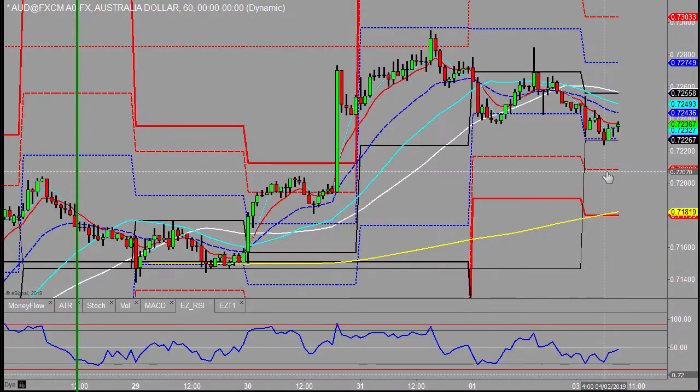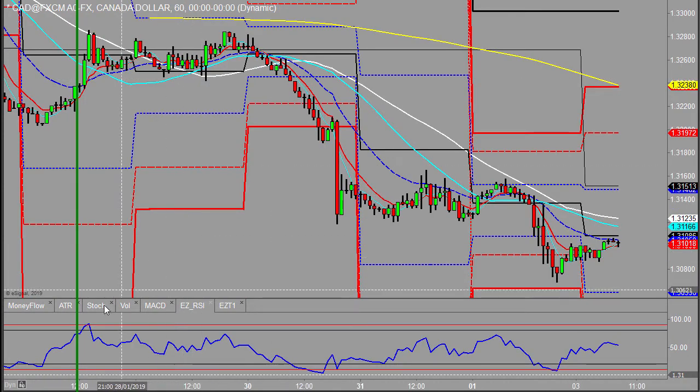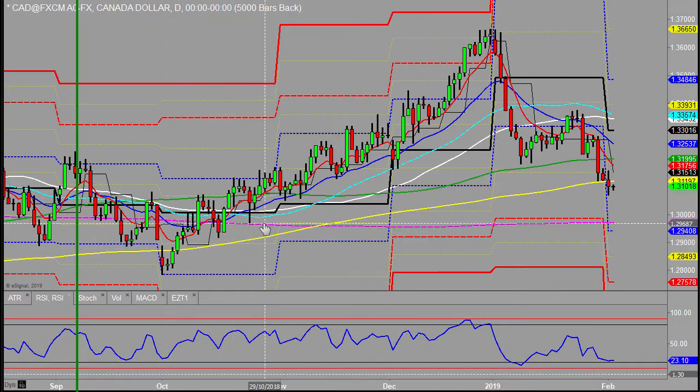Whoops, wrong one. There we go. Pressing the right buttons would be good. Actually, the daily pivot is still not quite hit, but it's not a lot of pips. 36. Okay, 20 pips maybe in towards that area, back towards the daily pivot there. A possibility. The Aussie just doesn't look great on that 60-minute picture. Canadian dollar.